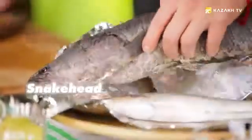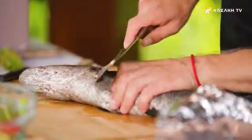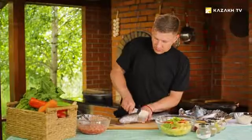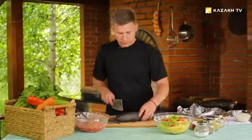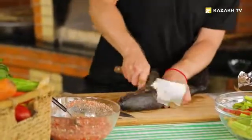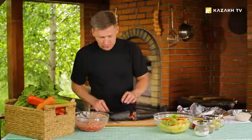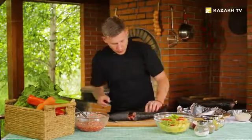It's snake heads. The head needs to be removed. It is a very meaty fish, so the fillets for our fish soup will be enough. We remove all the guts neatly without damaging them.